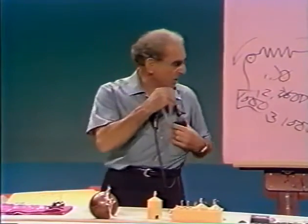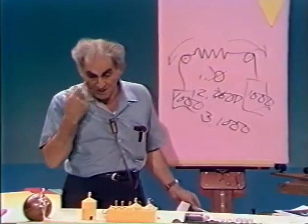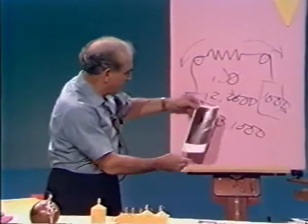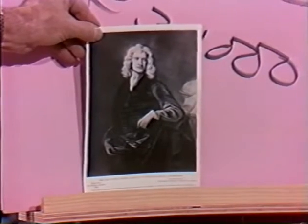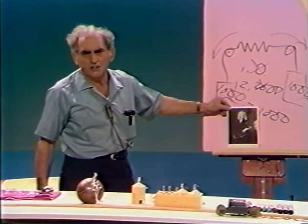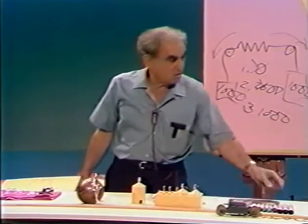One further little comment. Oh, I want you to see another picture of Newton. I showed an earlier photograph in his later years, and here is one as a young man, 17 years old, when he entered Trinity College in Cambridge, a genius the like of which the human race has not yet again seen. One last experiment.